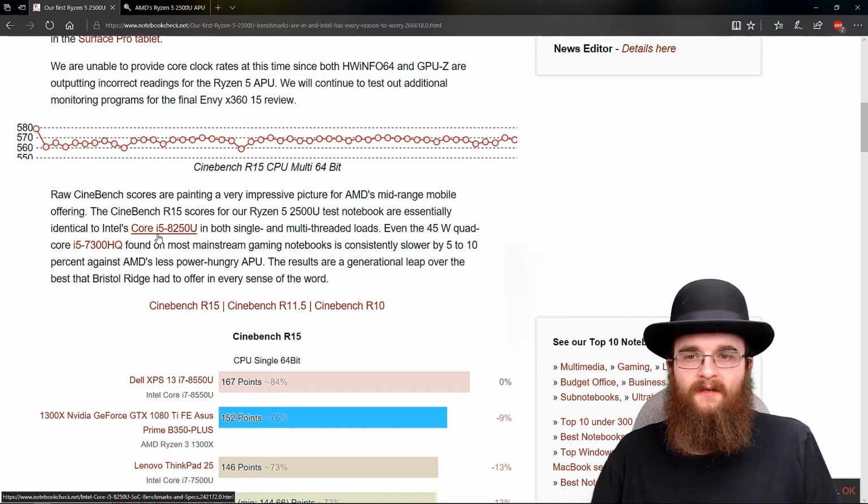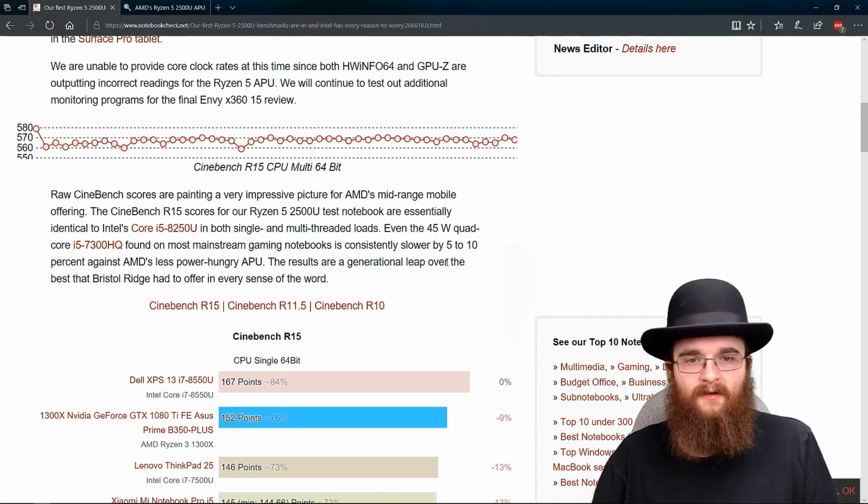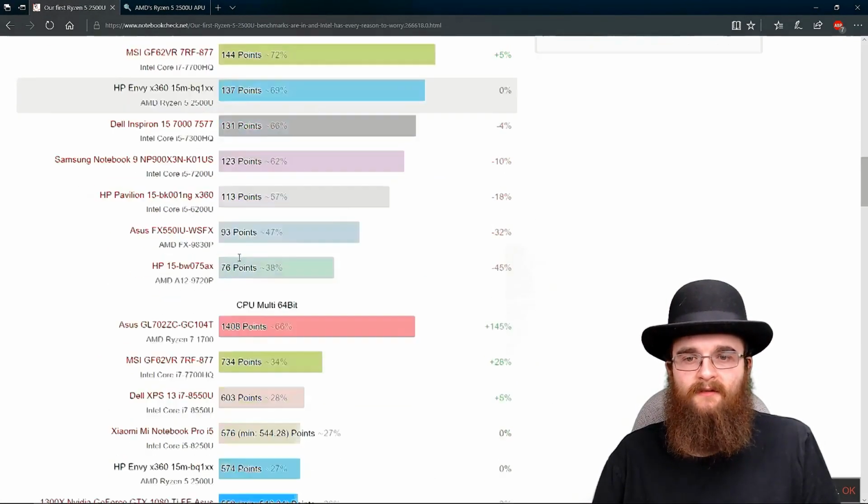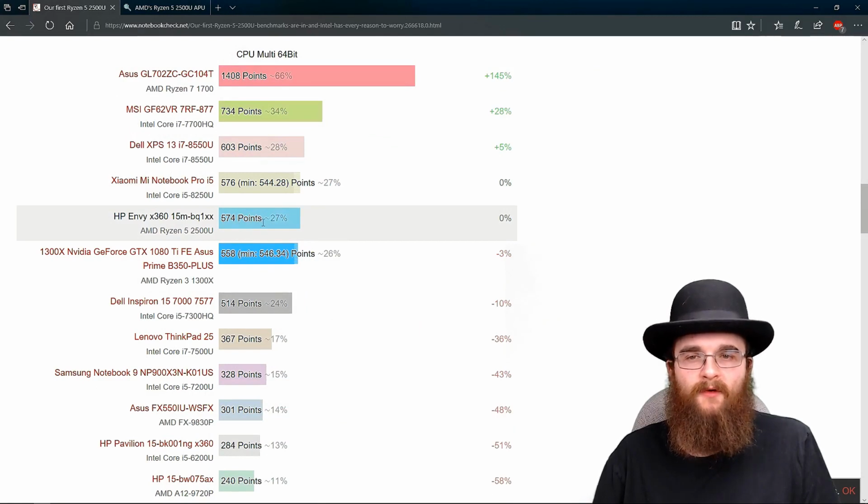It's essentially identical to the i5 8250U in both single-threaded and multi-threaded loads, and it's even comparable to the 7300HQ, which is found in mainstream gaming notebooks, and is consistently slower than the AMD processor. The AMD processor got 137 points in Cinebench single-threaded, got 574 points in multi-threaded, so that's pretty decent for a laptop. It's actually more powerful than a Ryzen 3 1300X.